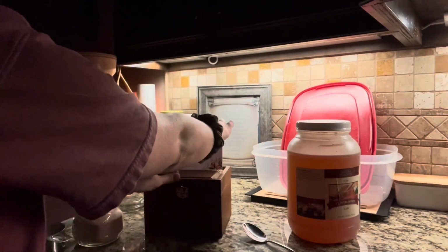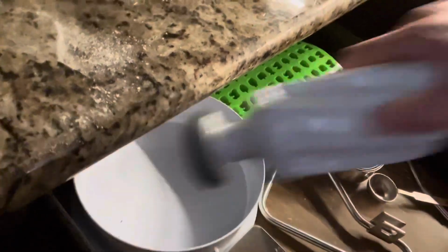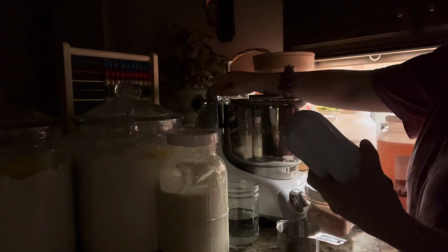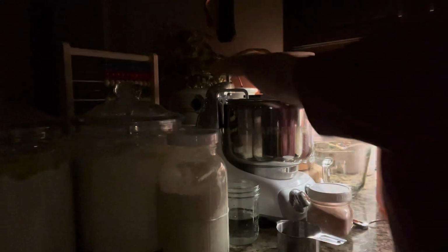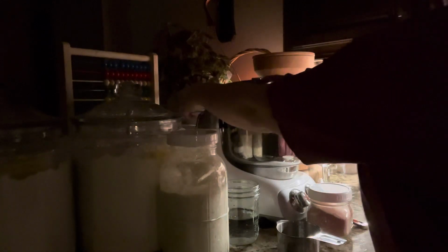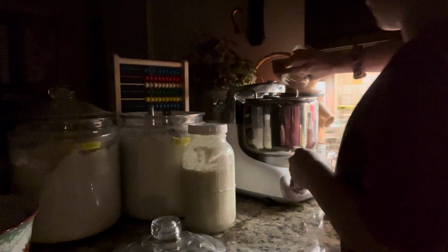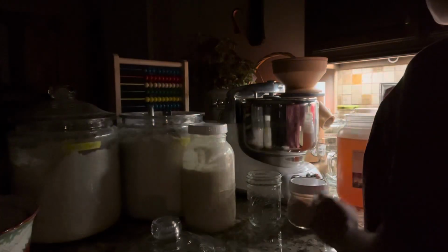Now I'm just going to mix together some sourdough English muffins. I am going to get those mixed together here in my stand mixer, but it is quite easy enough to mix them together in a bowl. I just chose to do it this way tonight.